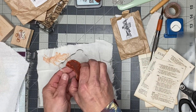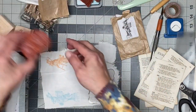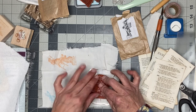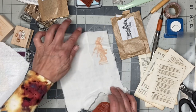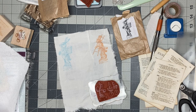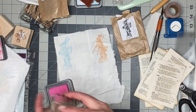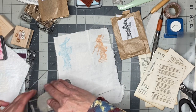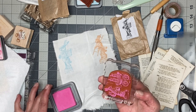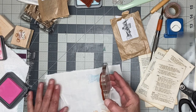Let's see what else. Let's do this one. This one's cute. I don't know what I'm doing. I'm just stamping on fabric, you guys. I love fabric. You all know that I work with the fabric in my paper. You guys know that. So, we're doing that today, but we're stamping on it. I don't really even know what we're making. Maybe I should decide that.